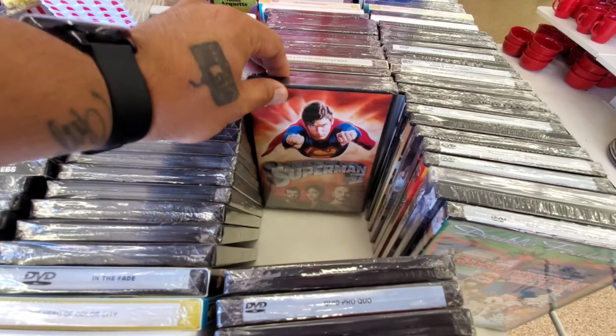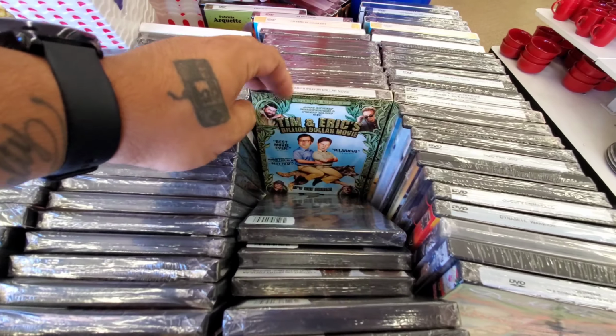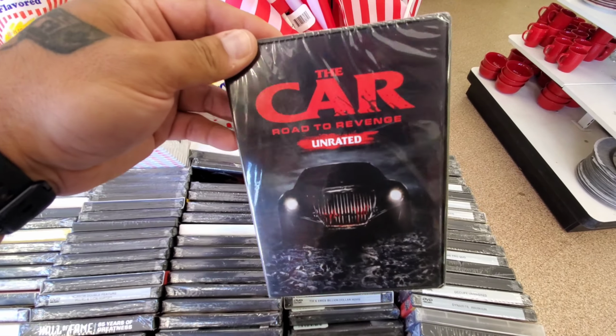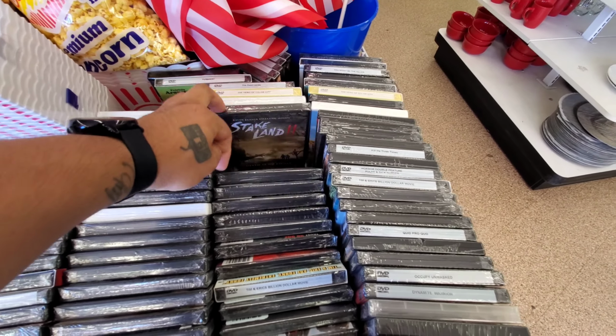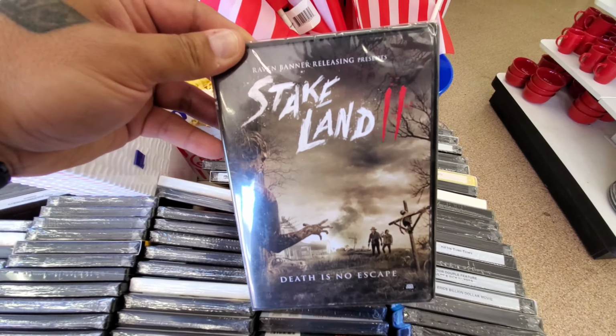Quid Pro Quo. Superman 2. I actually just picked up Superman, the original, the Superman movie with Christopher Reeve from the late 70s. The Car, Road to... is this Christine the sequel or something? What is this? Stake Land 2. Death Has No Escape. All right. So you got a lot of horror titles, guys, if you guys are horror fans.